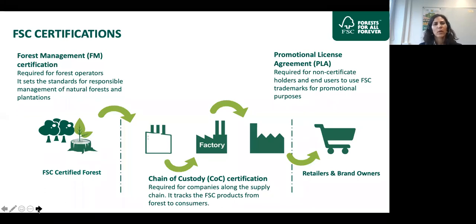Getting to the meat of the matter, what are FSC certifications? So we have forest management certification, which is required for forest operators or forest owners. And it sets the standards for the responsible management of natural forests and plantations. Then we have the Chain of Custody certification, which is required for companies throughout the supply chain. And this certification aims to track the products that come from the forest all the way to the consumer. The companies that need this certification are the ones that modify, manufacture, transform or label the products until the last step of the chain of custody, where the product is no longer modified. That is when it is moving to the next step, which is the retail and brand owner side.